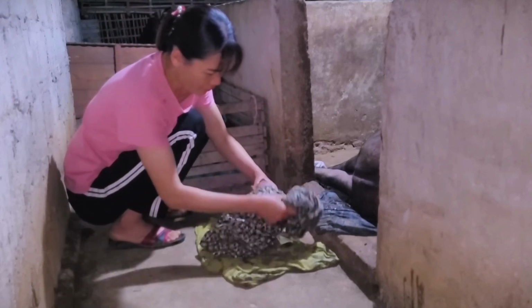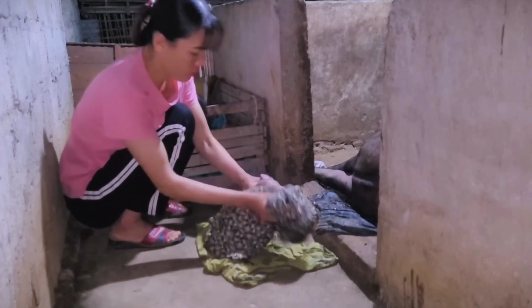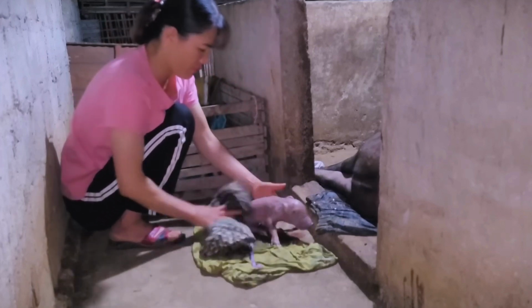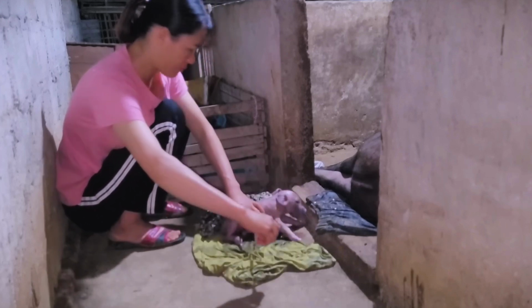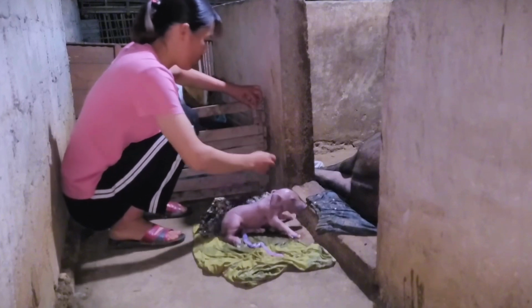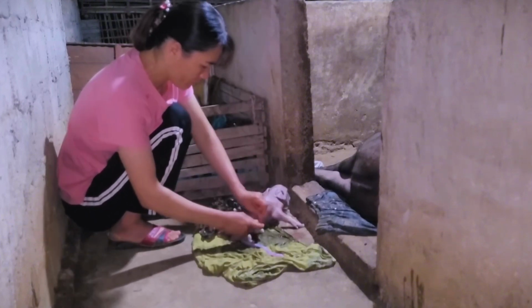Animal feed and animal feed ingredients need to be stored dry and separately. There should be shelves for storing food and ingredients, and avoid placing food bags directly on the floor. It is necessary to have measures to prevent and control rats and harmful insects.